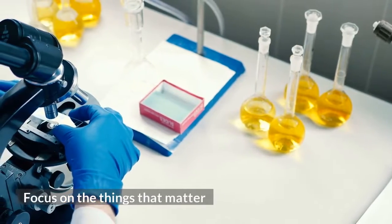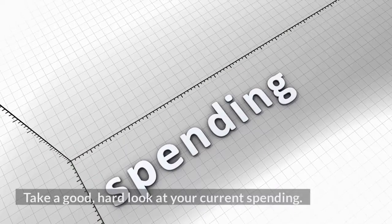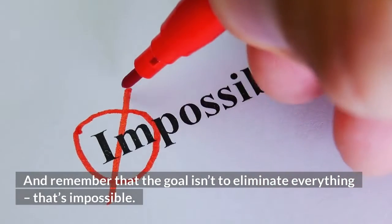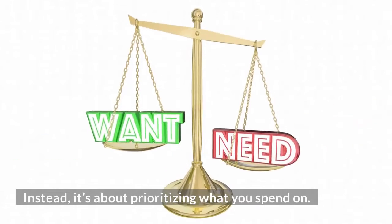Focus on the things that matter. The first thing you need to do when you're trying to save money? Take a good, hard look at your current spending. And remember that the goal isn't to eliminate everything, that's impossible. Instead, it's about prioritizing what you spend on.